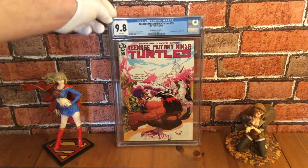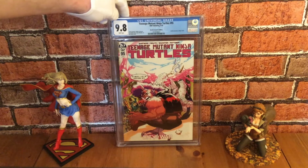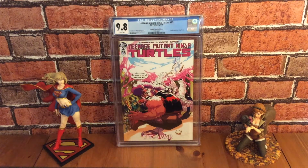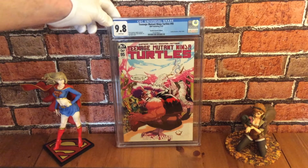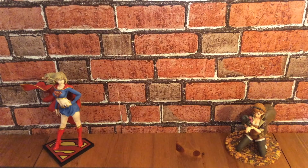So I think Jennika's going to become more popular as time goes on, especially when they release action figures of her. And if she shows up in the cartoon series, of course, this book is going to go absolutely bananas. So yeah, keep your eye out for TMNT #95. Okay, first appearance of Jennika becoming a turtle.